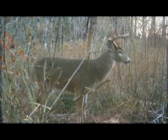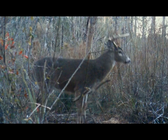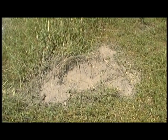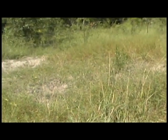But he looked very similar, same color markings and same kind of antlers as the picture we got last year. So this may be his territory and he may be back. We're beginning to see more and more signs of rooting here where we had these peanuts planted.